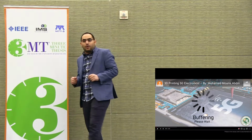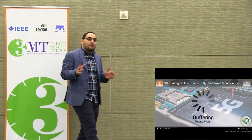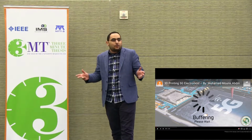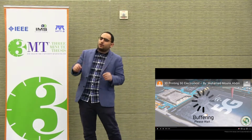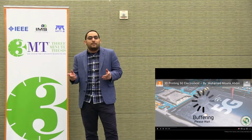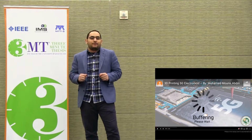And it does it quite well. So this all sounds too good, but it does come with a few challenges. You see, 3D printing is still relatively new, and we're still trying to work out a few manufacturing problems. Also, the electrical performance needs to be at least as good as what we have right now.